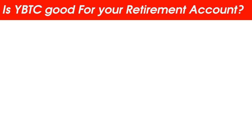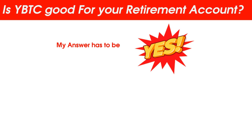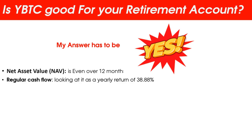Is YBTC good for a retirement account? My answer has to be 100% yes. And I'll explain to you. The net asset value, or the NAV, is really even over 12 months. So we're seeing fluctuations in the sale price of the stock, but overall the value is maintaining its steady course. You get regular cash flow, and like I said, you're looking at 38.8% over the first year of this fund. So it shows to me that you get a steady cash flow, you're not losing your value. So things are looking very strong if this was in your retirement account.